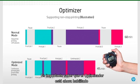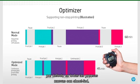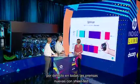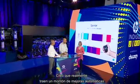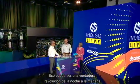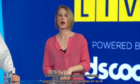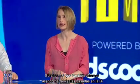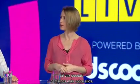So it's worthwhile to change those habits. And it's important to know that Optimizer is now enabled by default on all the new sheet-fed presses. Excellent. That's great news. I think it really does bring a lot of automatic enhancements, that can be a real overnight revolution to the ones who actually adopt it. Excellent. Good. So, Gershon, I know that we're also using AI-based tools for service and for remote support. Maybe you can tell us about those.